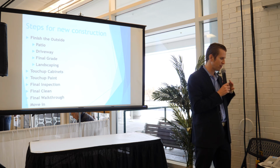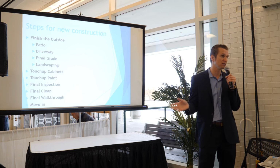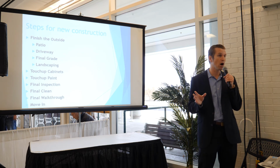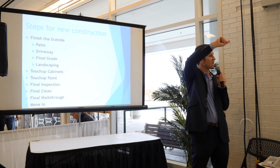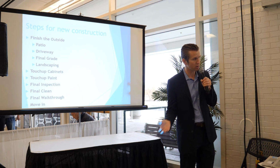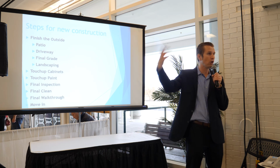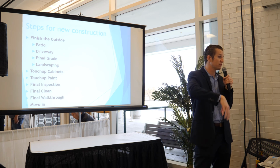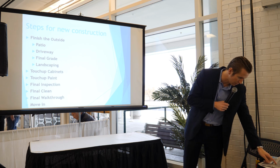And then of course any touch-up paint, you're going to do the final inspection. That's a different inspection from everything else from the village or city. And then the final cleaning, and then final walkthrough. The final walkthrough with your builder, you're going to blue tape everything that you see. Before we ever have that happen, at least for us, we're blue taping it ourselves, and then the homeowner may catch some things we don't catch as well. And then that's when we do that as well, and you want to do that before you move in.